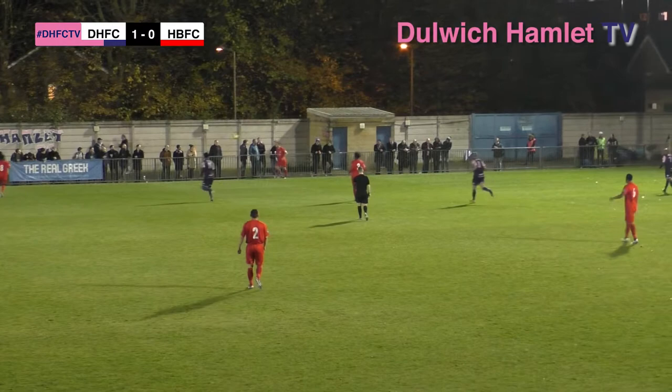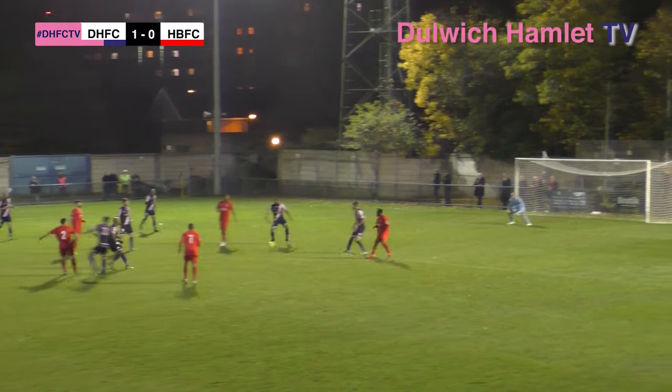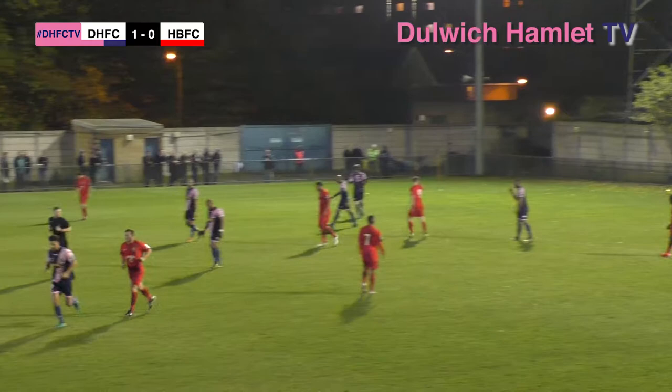Sorgenyil. Brian. Across to Moore. Again, fancies a long range shot. It's off target. Edwards scrambling. Again, watched all the way by the goalkeeper. Ferguson had one on the other end for Dulwich.